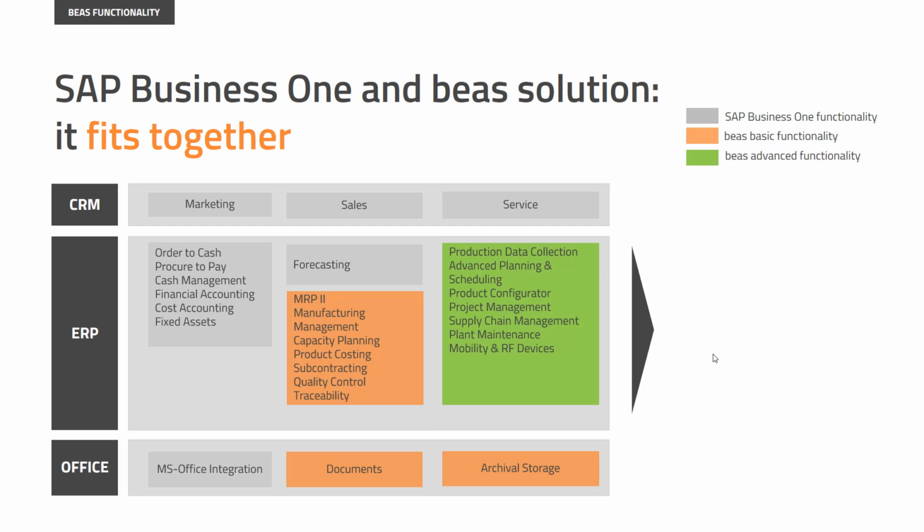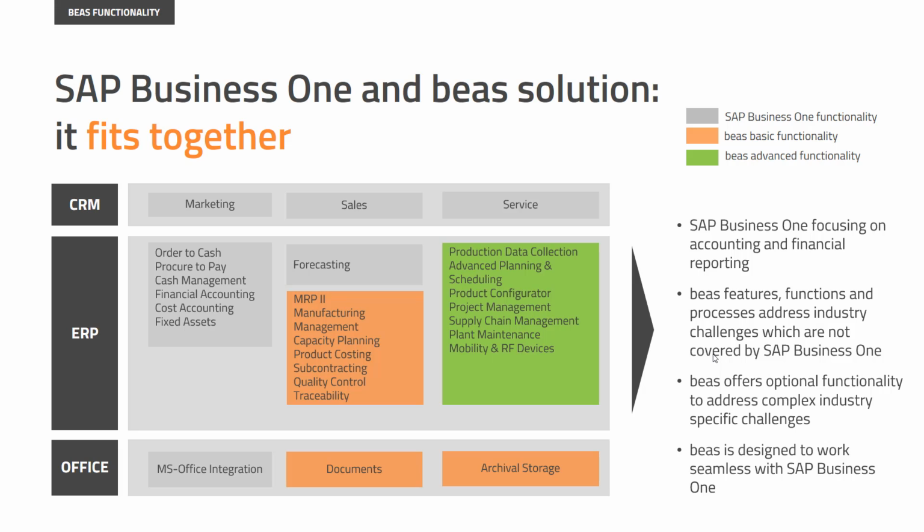While the green boxes cover optional modules used to solve more complex industry requirements, such as production data collection for capturing production-related data in real time and advanced planning and scheduling for resource optimization. One of the advantages of Beas Manufacturing is its flexibility, and when our customers grow or change their business model, we have the application flexibility and can provide the customer with a choice without the need to go to another ERP vendor for a specific point solution, which is not designed or works seamlessly with SAP Business One, for example, preventative plant maintenance.